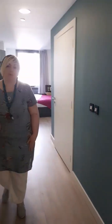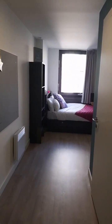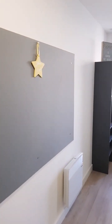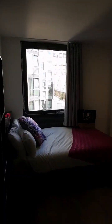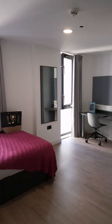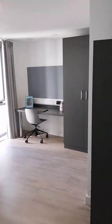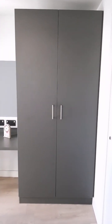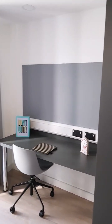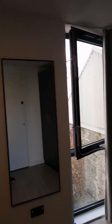So, welcome to our platinum room. As you can see, this room is 22 metres squared. It's a very large room. It's a stunning room, I think, myself. So you can see the bed is the same as in the other rooms, but there's a lot more floor space, a lot more storage. There are additional shelves, and you've got a slightly different design with your desk. But again, everything here is soft close. You've got the USB fixtures on the sockets again, and also you can control the lights from your bed.